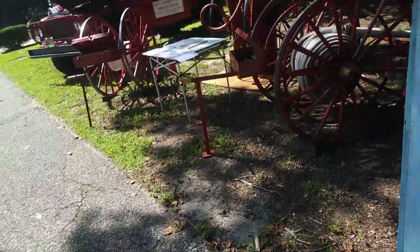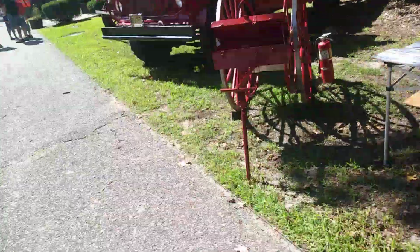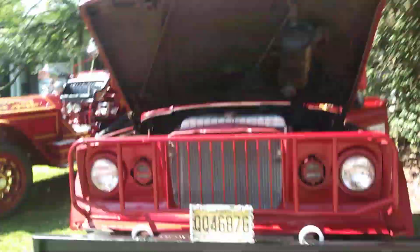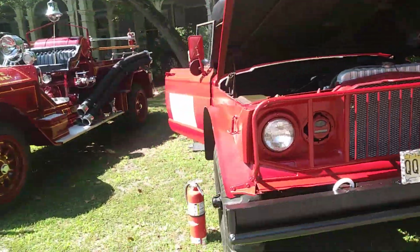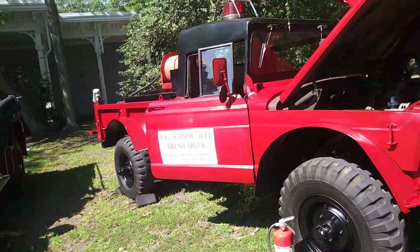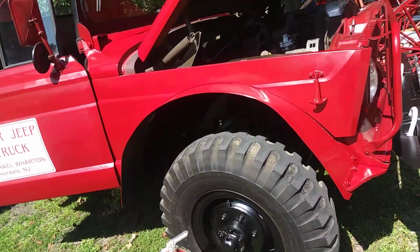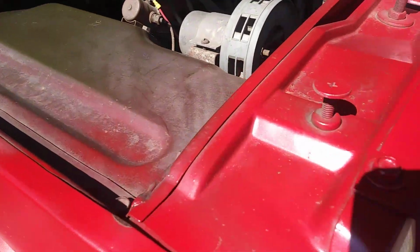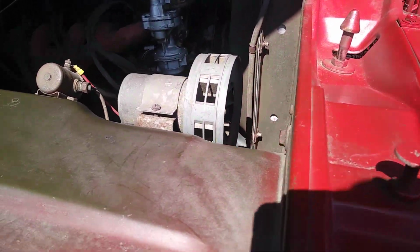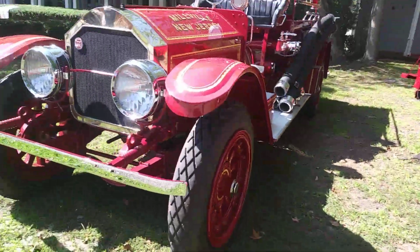There's some old fire equipment. Old fire hoses. Ooh, look at this one. This one is a '67 Jeep. Fire Jeep. This one's pretty nice. See if there's a siren. Oh, yes, there is. Looks like an Ademco siren. Inline 6 engine. Wow, this one's nice.